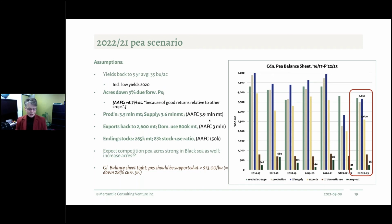Global balance sheet is tight still, and for that reason, I think that the new crop prices should actually yield us a little bit more than the $13 per bushel that we're seeing right now. So from our point of view, we would actually hold off in signing that acreage at that price level for now.